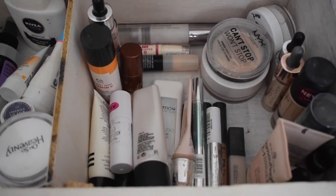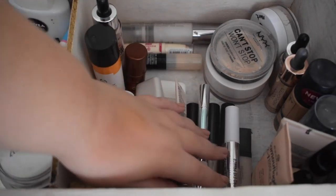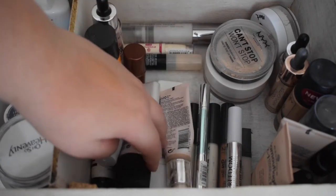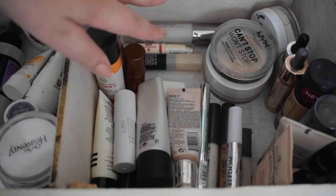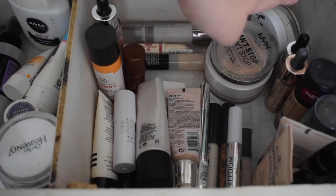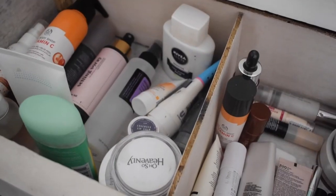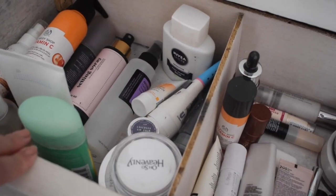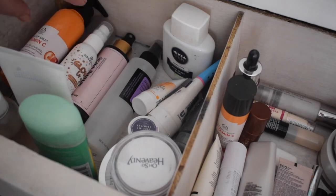Okay, so as you can see, it's kind of neatly organized now. My concealers are here. My primers are here. My standing foundations are here. My more primer kind of vibe, and then my powder. And then this over here is just my skincare and my deodorant. And some setting spray in here as well. All my setting sprays are here because that's kind of skincare.